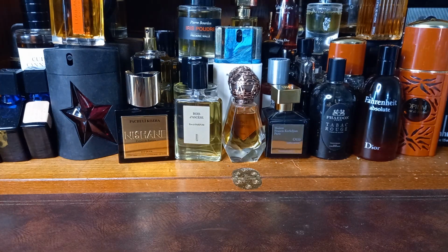Wednesday, I woke up and fancied incense. On Wednesday, I actually made an order, or was it Thursday? I actually made an order for an incense perfume, and this is one of the only really, really incense forward perfumes that I own at the minute. But I have bought one last week.